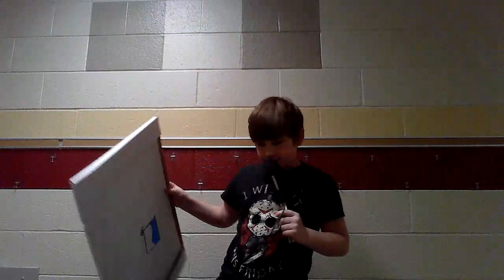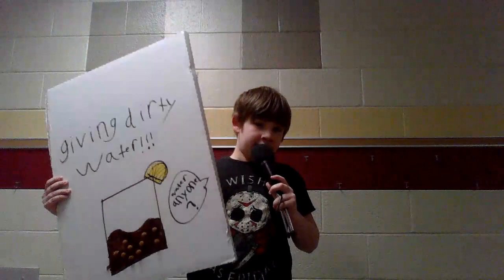Okay, so for our artwork, we said you have to stop giving dirty water. And why we said that is because we believe that in Global Goal 6, clean water and sanitation should be necessary. And now I should show you the before and after picture. This is before using our filter, and this is after using our filter.